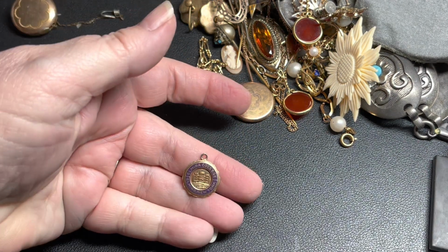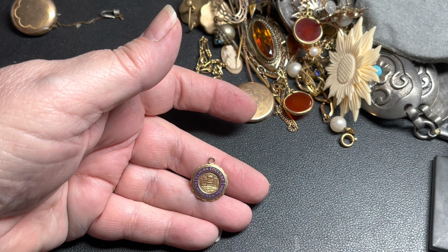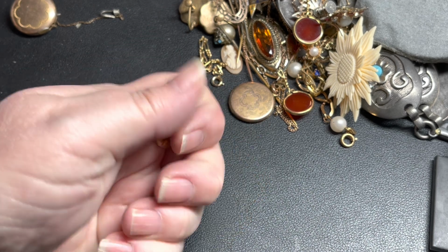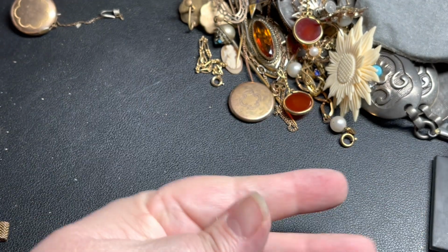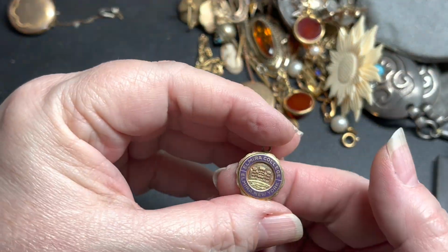Here we have an Elmira, New York, Elmira College piece. And it is signed on the back with an SC or CS. And I'm just going to say $5 on that.